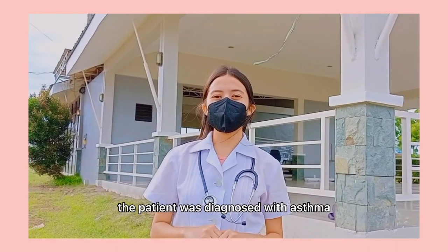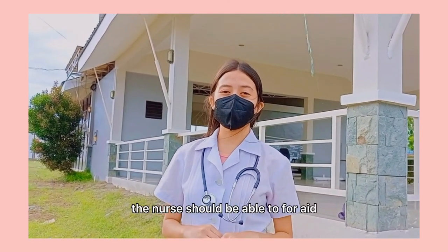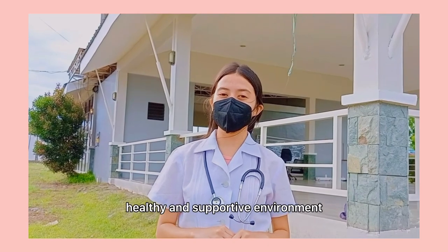In this scene, the patient was diagnosed with asthma because of smoking. The nurse should be able to create a healthy and supportive environment.